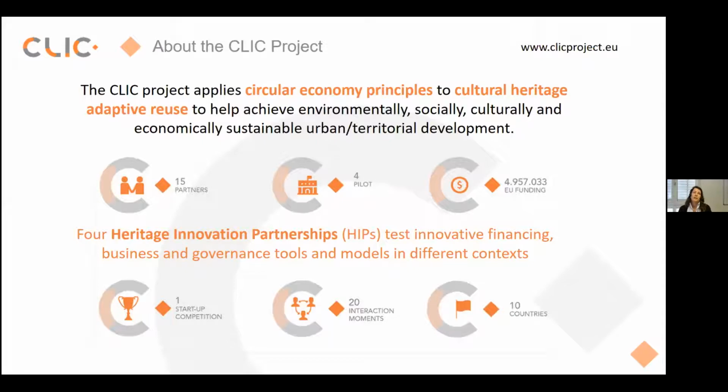The CLIC project is a Horizon 2020 research and innovation project, just like OpenHeritage, but we apply circular economy principles to cultural heritage adaptive reuse. It includes 15 partners in 10 countries and focuses its work in 4 place-based heritage innovation partnerships, or HIPs, who test the project's finance, business, and governance tools and models that are developed during the project in different contexts. Our HIPs are located in Salerno, Italy, Rijeka, Croatia, in the Västra Götaland region in Sweden, and we also have a cultural institution, Pakhuis de Zwijge, sorry, my Dutch is terrible, whose home base is a repurposed warehouse in central Amsterdam in the Netherlands. You can learn a lot more about the project on its website, www.clicproject.eu.